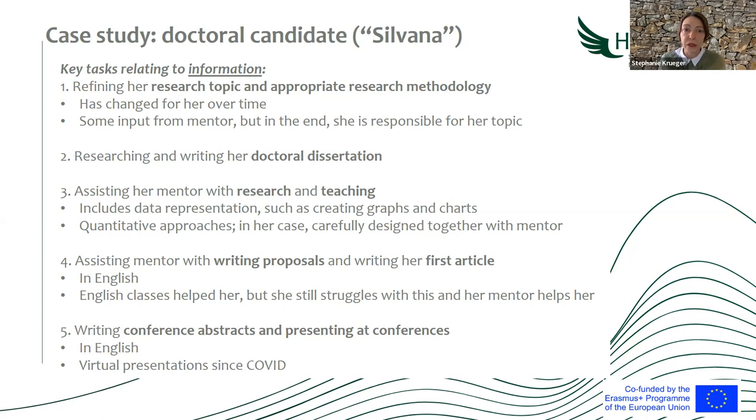She also has to learn new things regarding data, such as creating charts and graphs and learning more about research methods. She also assists her mentor in writing grant proposals, so proposals for money for further research. And she had to, as part of her PhD studies, write her first article. So she had to learn more about what scholarly journals are than a master's student. And she also has to learn about what is peer review and the whole scholarly publishing process.